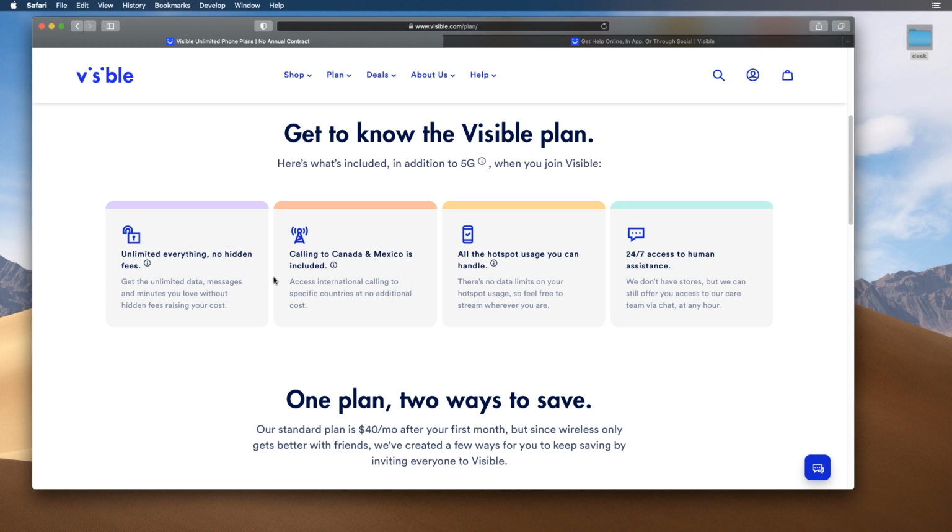Next up, data. Visible's plan also includes unlimited data on Verizon's 4G LTE and 5G network. So that's an incredible deal. You're getting unlimited data on Verizon's 4G LTE network or even their 5G network. What's the catch? Let's talk about network speeds.